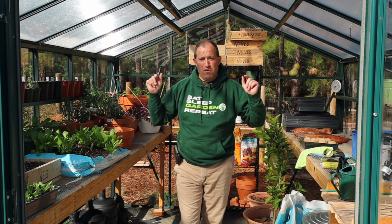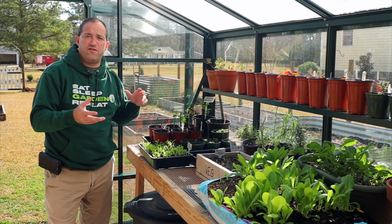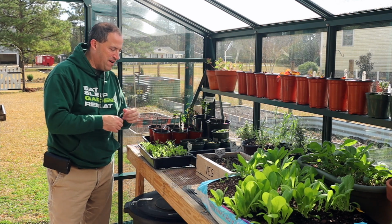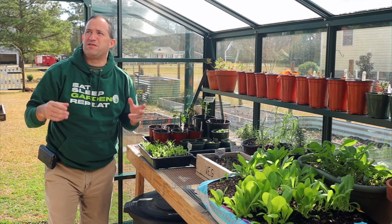But today, we're going to do a little update on the greenhouse, and again, what's going on and what's happening here in the greenhouse. And we're going to start off down here, by the entrance of the greenhouse, by the front, by the door here. And wow, it is a little warm in here. It's about 80 degrees inside the greenhouse, which is nice.